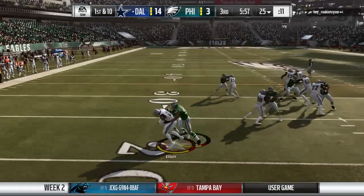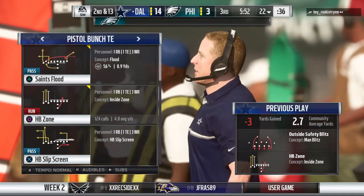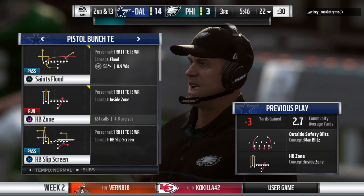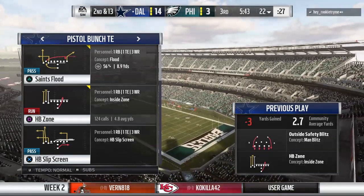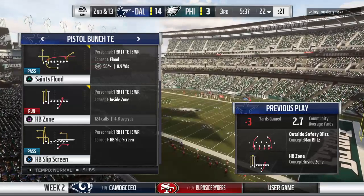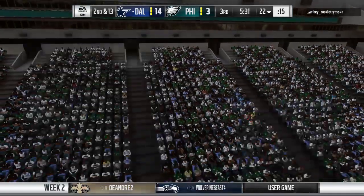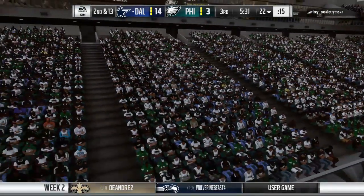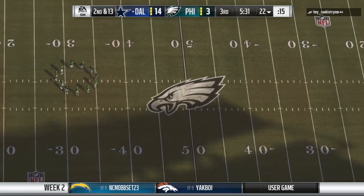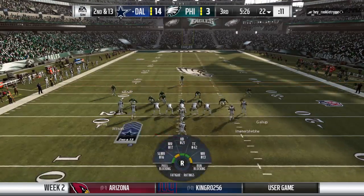Second half starts with a carry by Elliott. And maybe a measure of revenge there. He's had his way in this one, but this time they get him behind the line. A loss of a full 3 yards, and now it's second down. A 3-yard loss to start the drive. They'll look to make that up and then some on 2nd and 13.